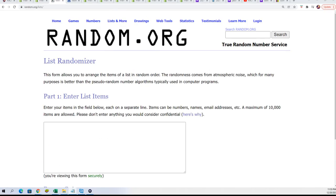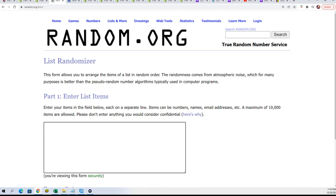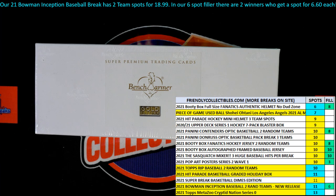Let's see what happens. Is everybody's got their spot in the break? Seven times through for the owner names in Benchwarmer. This is our ID code. I want to make sure we have the ID code up here for the break. 104.